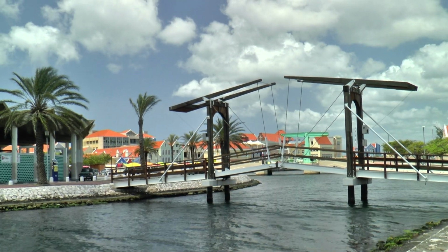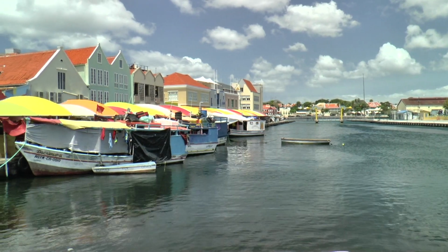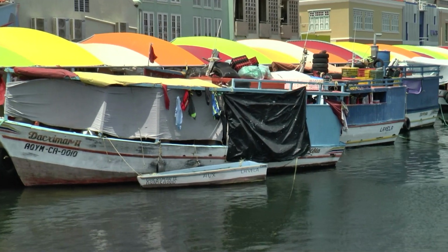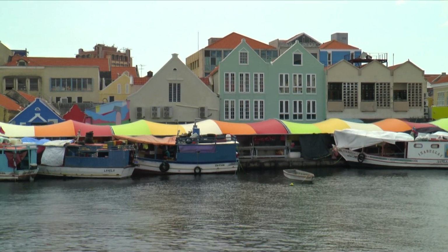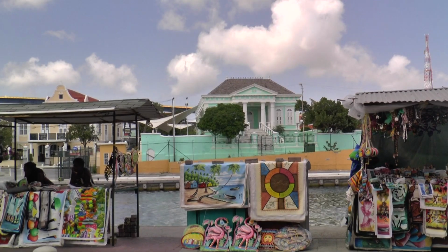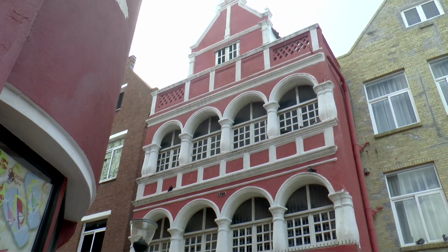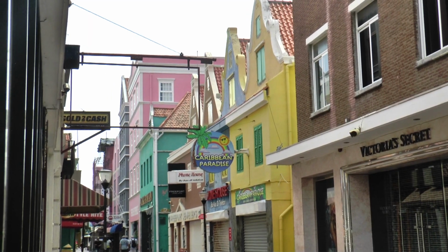Back in the city, Dutch bridges, colourful houses and the romantic floating market on the banks of Waigat welcome us. Merchants from Venezuela sell goods like fresh fish, meat, tropical fruits, vegetables and spices directly from their boats. Here in the port was once the largest slave market in the Caribbean. From here, the Dutch supplied all of South America with slaves from West Africa. A terrible business that was not abolished until 1863.